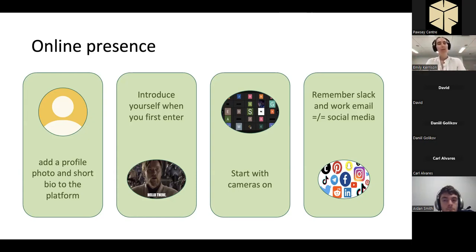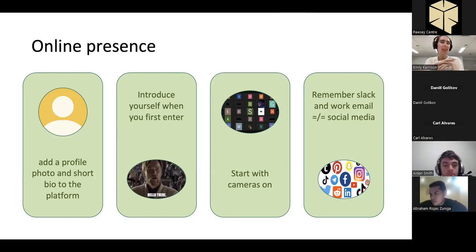So add a profile photo so people know who you are when they're getting in touch. It's a great idea also to add a short bio to the platform, even if it's just, hi, I'm from this uni, or hi, I'm working on astronomy, something that gives people a little bit of an insight into what you're doing at Pawsey. The other important thing is to introduce yourself when you first enter a platform. So whether that's saying hi when you're in a new channel in Slack, or saying hello.